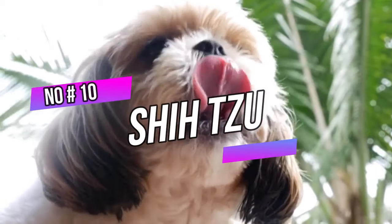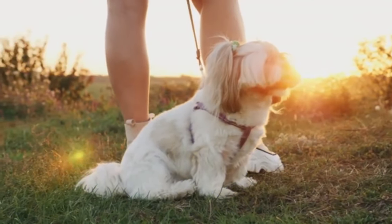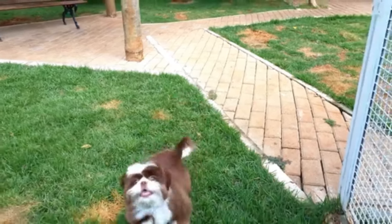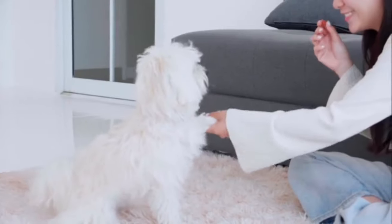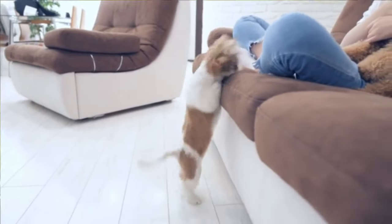Number 10. Shih Tzu. The Shih Tzu is often referred to as the little lion and is a lively pup with an easygoing temperament. You won't need to spend much time training your Shih Tzu either, as it quickly catches on to new tasks and commands. The Shih Tzu is a playful small dog breed that bonds quickly with its humans. You won't have to worry too much about separation anxiety, though they may bark a bit.